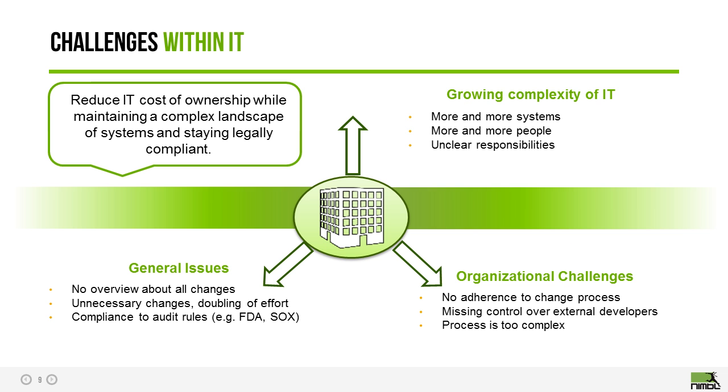Then there are the challenges within the IT organization itself. I'm sure none of the participants right now are encountering any of this, but there is constant pressure from the business to reduce the cost of ownership. There's a massive investment that's made towards technology to keep the lights on, and the IT management is always being challenged to reduce the cost of ownership. Most of this cost comes through the growing complexity of IT. There's more systems required. There's more people that need to be onboarded to support this new technology. And with all of that comes lack of clarity in terms of responsibilities.